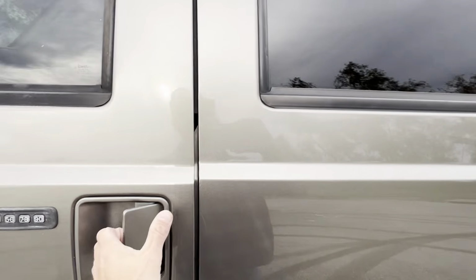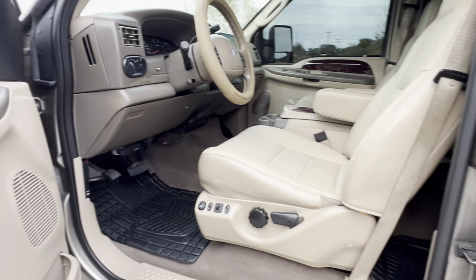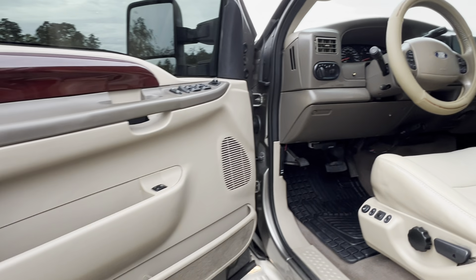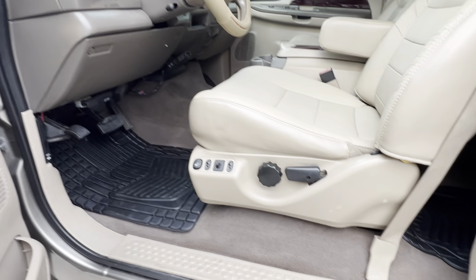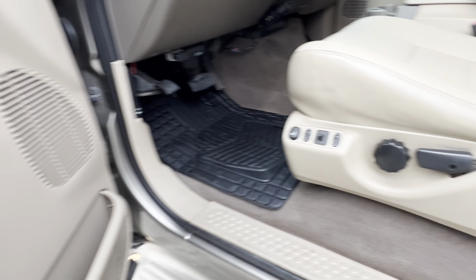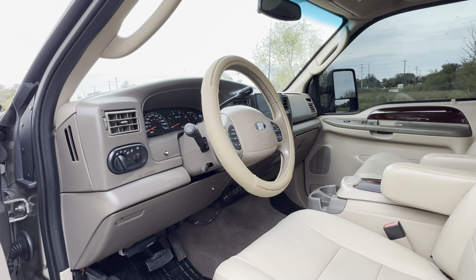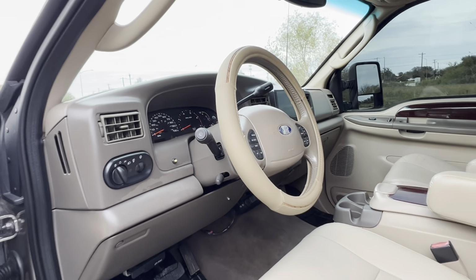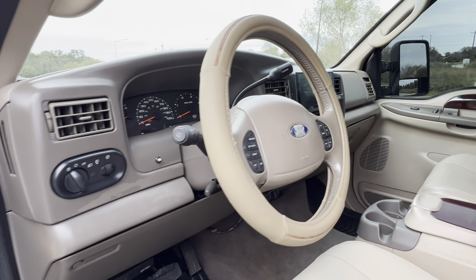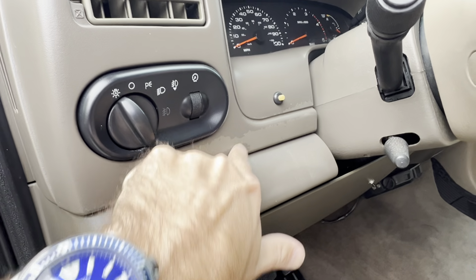All right, coming inside. Interior is just as clean as the exterior. It's very clean. It doesn't seem like anybody really lived out of this thing. You've got the memory seats. I guess this is the limited ultimate, because it's got the steering wheel buttons. Maybe a slight discoloration right there. Not sure what caused that.